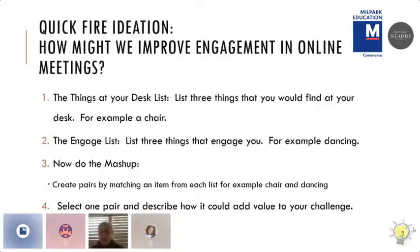So if we go to the next slide, Michaela, we're going to do a quick exercise here for ideation, for the design thinking, coming up with a quick solution. So if you think about your three things that you had on your desk or at your desk, select one of the ones that you had on your first list. For example, I had a chair, and then your engage list, three things that engage you. Select one thing. So I had, for example, chair and dancing.